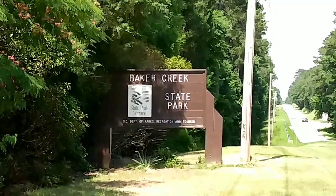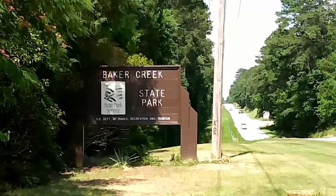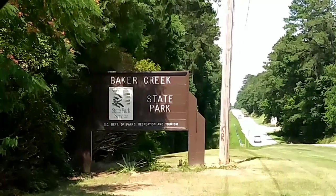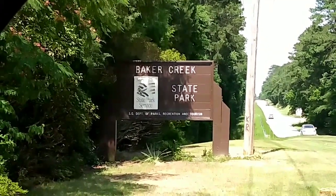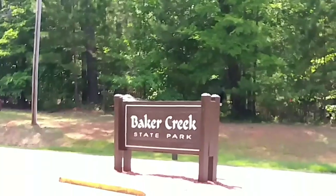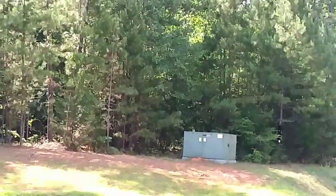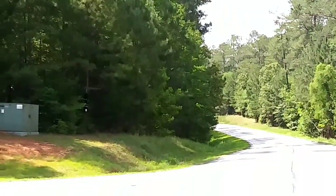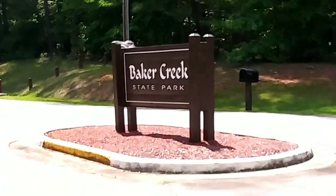Today, guys, we're going to Baker's Creek State Park, a few miles from Georgia on 378, South Carolina. Let's go check it all out. So you come down a few miles, and then you see the entrance to the state park. You keep going that way, some more private roads and stuff down that way. But anyway, make a left into Baker's Creek State Park.